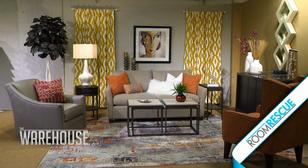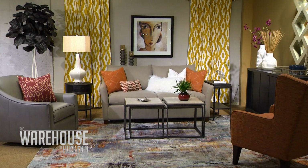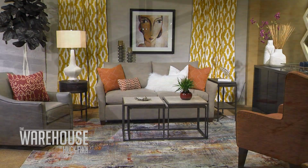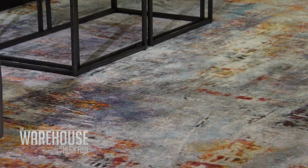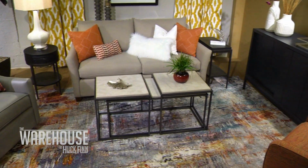Tina is back. Tina, tell me how you maximize this smaller space. This room is designed for a woman who lives in a smaller apartment, so I used smaller scale furniture, but in a big way. I used color, and she loves the color. We used a lot of that coming out of that rug. I love that area rug. It's a great way to bring the room together.